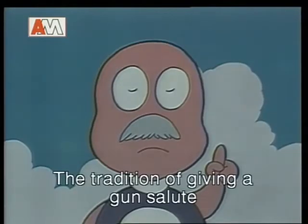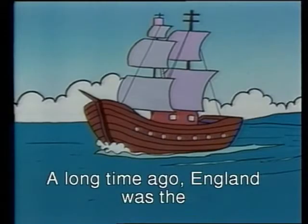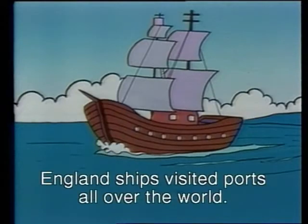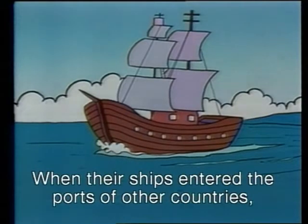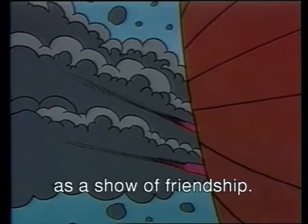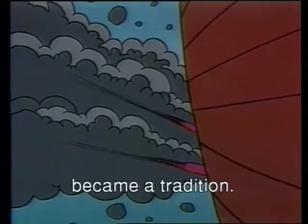You explain to him. The tradition of giving a gun salute was started by the English. A long time ago, England was the greatest sea power of the world. At that time, English ships visited ports all over the world. When their ships entered the ports of other countries, they fired all their cannons as a show of friendship. Gradually, this form of gesture became a tradition.